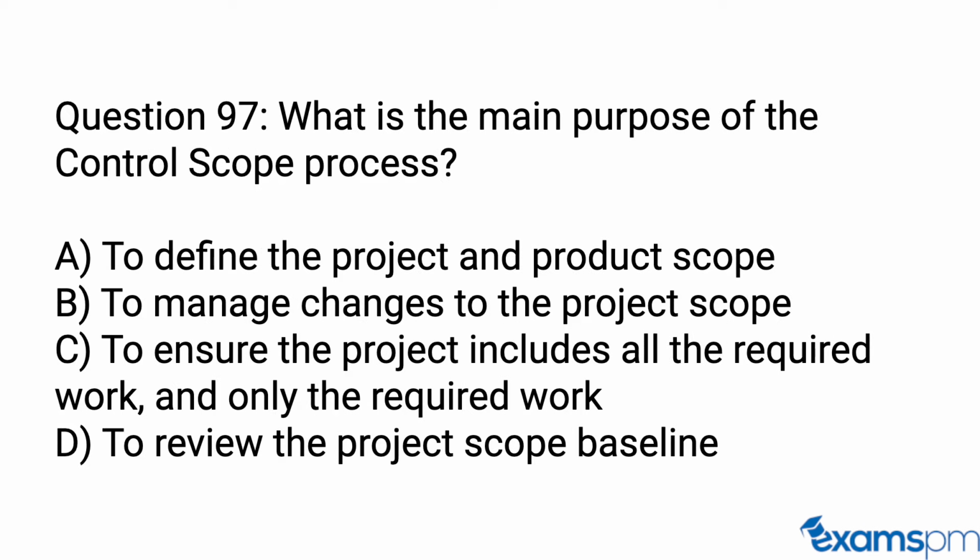Question 97. What is the main purpose of the control scope process? A. To define the project and product scope. B. To manage changes to the project scope. C. To ensure the project includes all the required work and only the required work. D. To review the project scope baseline.